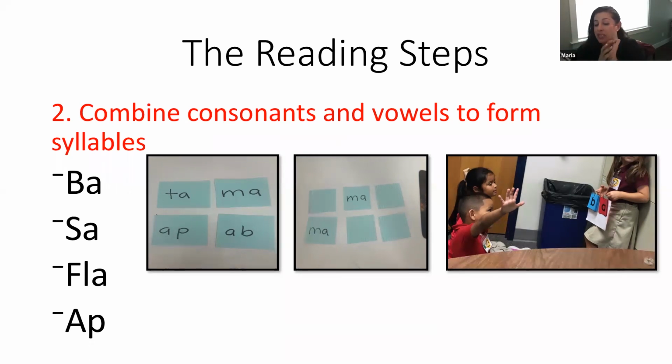I've got 3 syllables in my name. So work on 2 to 3 letter syllables with your child. For example, ba, sa, fla, at. All of these syllables have 2 to 3 letters in them. And as always, you've got to make it fun. Make your own flashcards, add to the pile as your child gets really good at sounding them out.